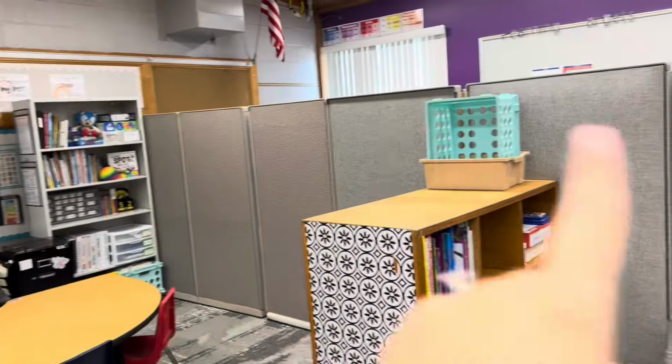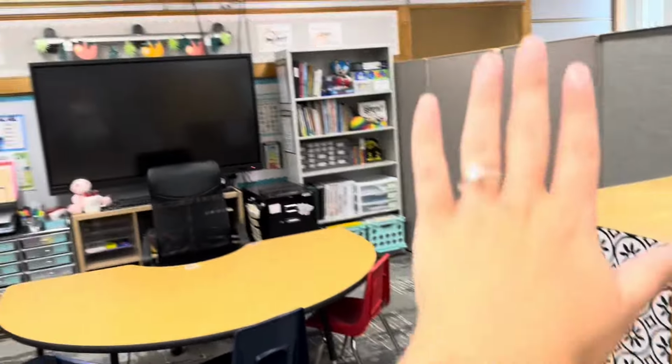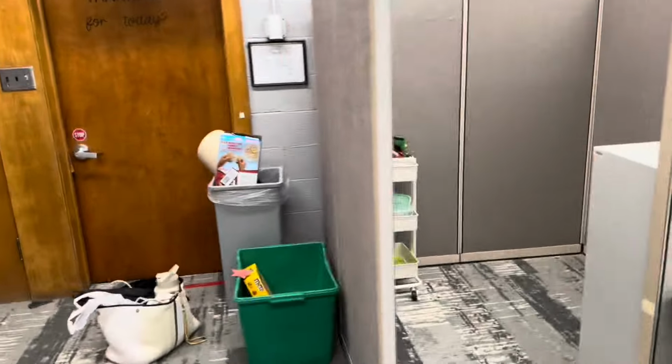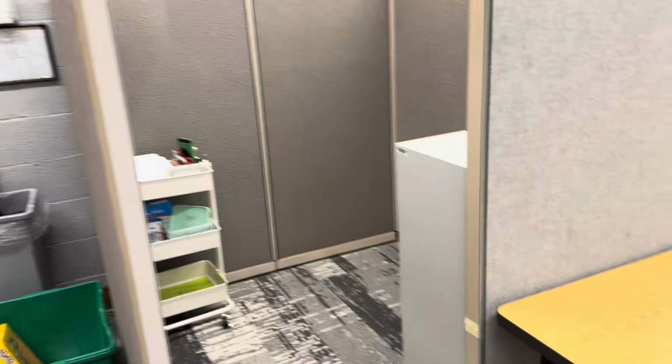This is where I had tapestries hung last year and then they got torn down and I just got sick of putting them back up. So I will put them back up to start the year. Then you saw everything in my area that I organized back here. I'm happy with it. I have a student in mind specifically that this will be his calm down and work area when he needs it.